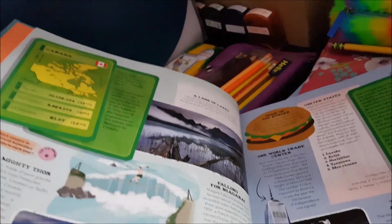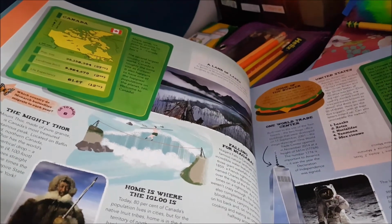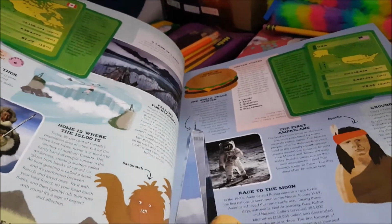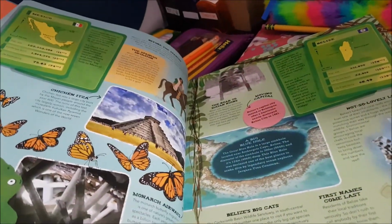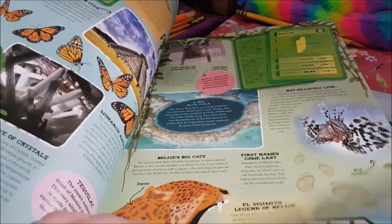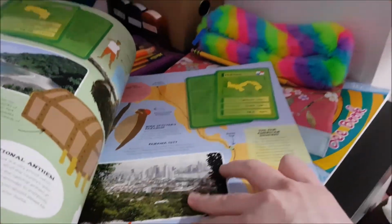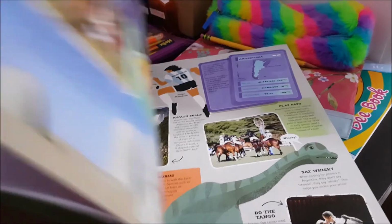And then it looks like it's split into countries at the top. Then we've got a top trumps card. We've got all the information about landmarks there, about people that live there, some important factual information. This looks really good. I'm impressed with this. Let's just have a quick flip through. Very visually appealing. I like that one.